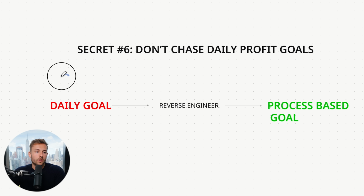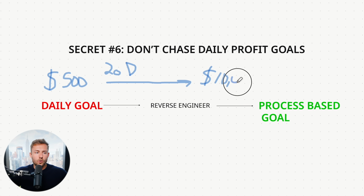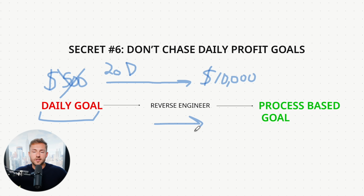Let's say, for example, our goal is still $500 a day and we're aiming to trade 20 days, which means over the course of a month, the goal is $10,000. So what I found works is taking the goal, not focusing on the money at all, and reverse engineering success through following a process-based goal.